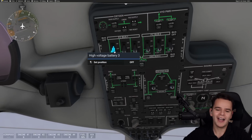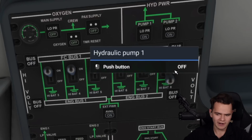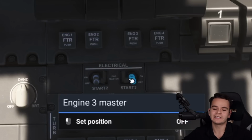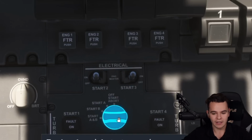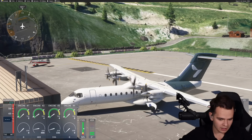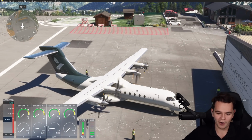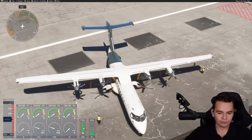Okay, let's turn on the high voltage battery. And that's, I guess, for the engines or something like that. I have no idea. Yes, here it is. Here we can turn on the electric engines. So start engine number 2 and number 3. The inner engines indeed. And yeah, they're coming on already. That was a very simple startup. No APU needed, none of that needed at all, and the airplane is already ready to go.